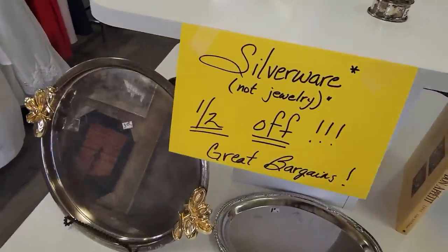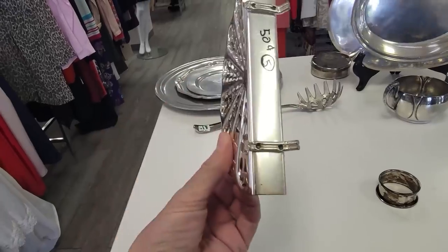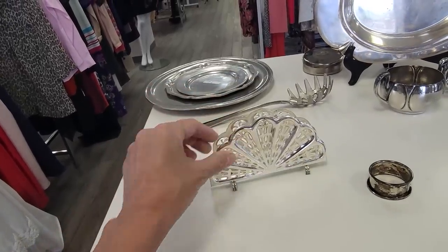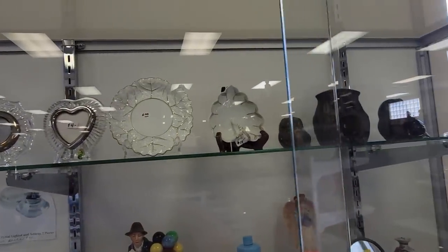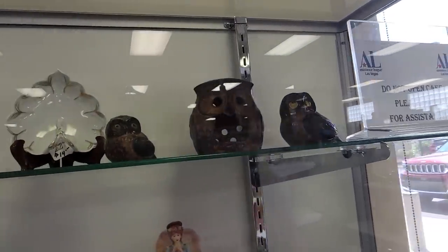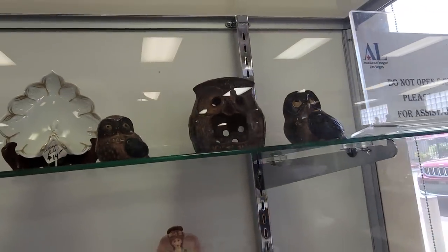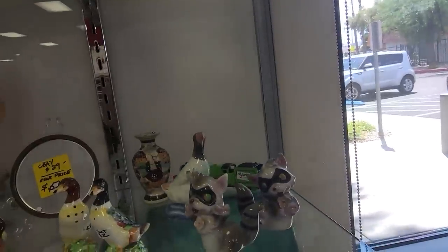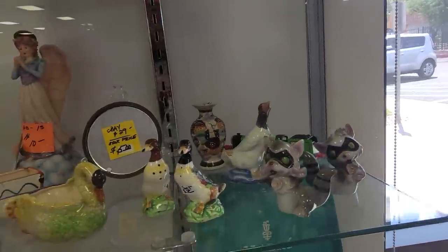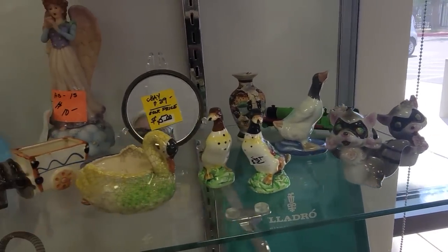See all their silverware. It's half off. Great bargains. This is a case. They have some things locked up behind it. I wish I could see the prices on those guys. I do like the owls. I may ask to see those. Oh, are those salt and peppers? See, that set's only $2, so I bet that set is pretty cheap too.